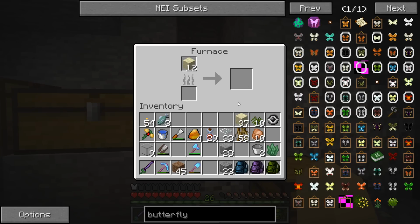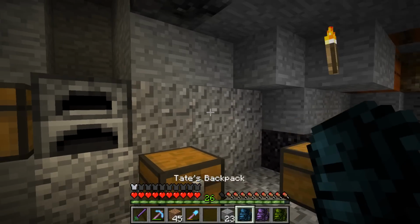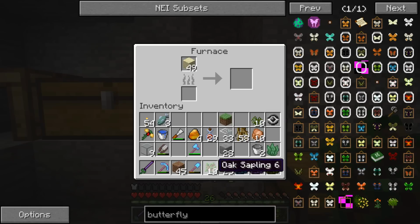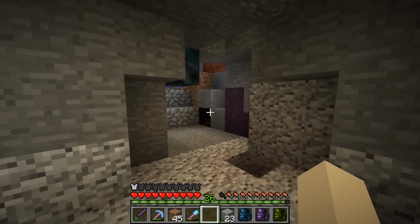Oh my gosh, there's so much in here. Oh, I'm so grateful. What do I have to burn? I need something to burn. Do I have any oak saplings? That's what I've got. I'm not burning the jungle saplings. They're hard to get your hands on. That's all I've got for now. All right, we'll throw that in.